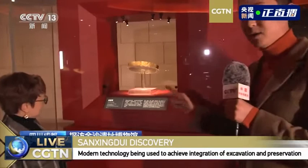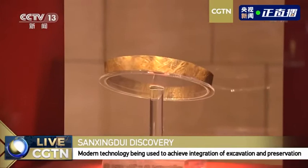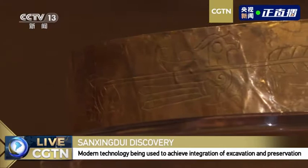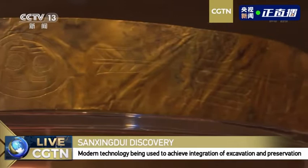Another piece I would like to highlight here. Maybe give it a close shot first. So this is a belt. We talk about this being a crowned belt. And we can see a pattern on top of it. We could find the pattern of fish, bird, and wand. I believe this is an element we usually found from Sanxingdui excavation work, right?